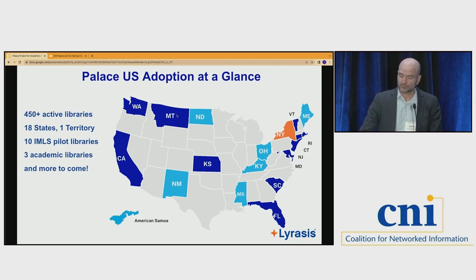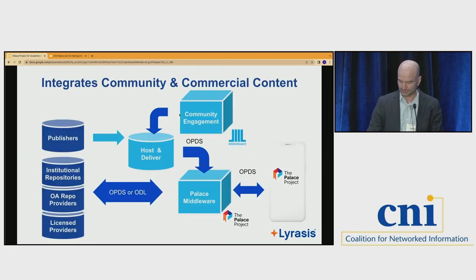For the Palace Project in particular, we've had a lot of great success. It's primarily been focused on the public library space where the project and the technology was born. We're in over 450 active libraries with the Palace Project in over 18 states and one territory, American Samoa, to provide ebook access to users of ebooks from libraries. We're also very excited working with our 3 academic library partners to make Palace available and explore its use in the academic setting.